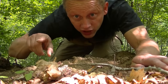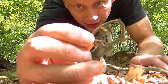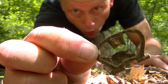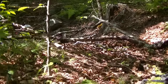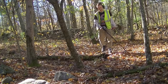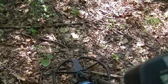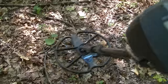Oh hell yeah! Check this. Oh yes! Shoe buckle. Inside part shapes. Oh yeah! Just behind the foundation, here we go. Hell yeah. Shoe buckle. Oh damn, 78 solid. If that ain't a coin, I don't know what is.